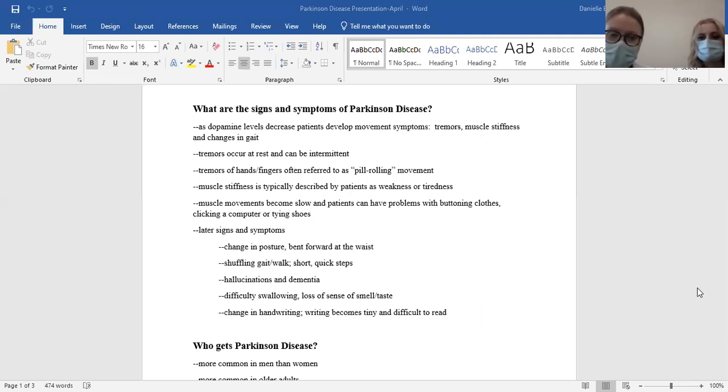They'll have some memory loss, typically short term, then some of the long term memory. We'll see people who have hallucinations, typically visual hallucinations, where they see things that aren't actually there. Other areas that we notice, and in fact, this can be an early sign, is the loss of the sense of smell or the sense of taste.